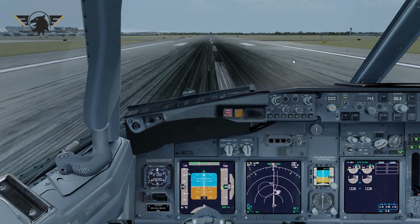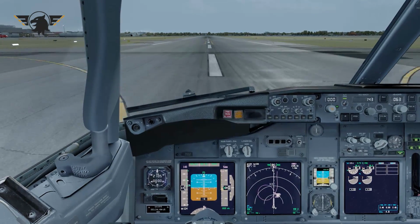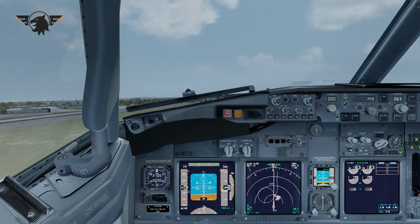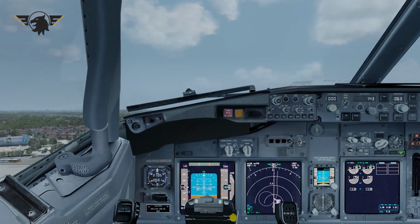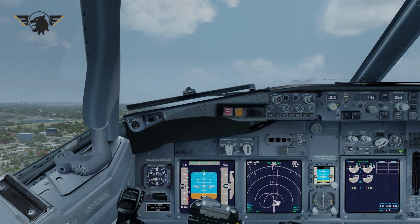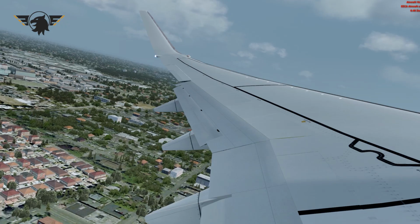Line up. Going to start with V1. Rotate. Close to right. You're up. Wind pushing us to the right, which is always fun. Let's have a quick look at the city. I can't really see much.